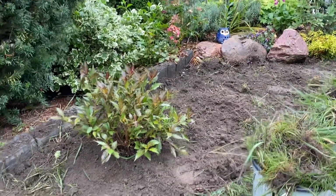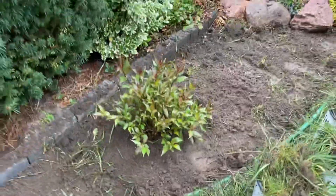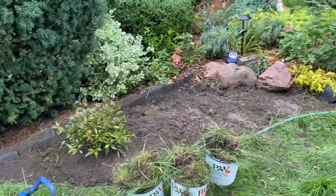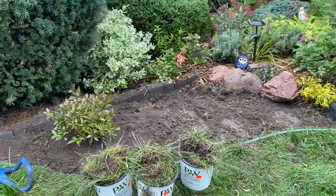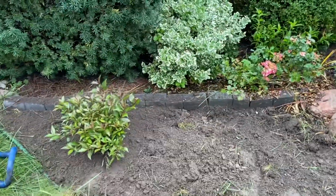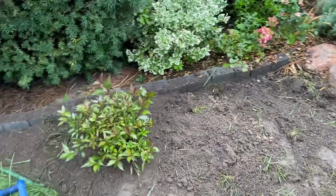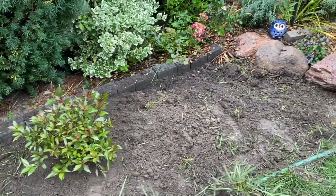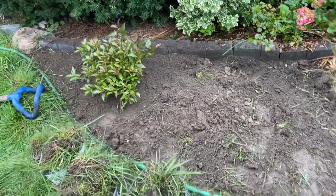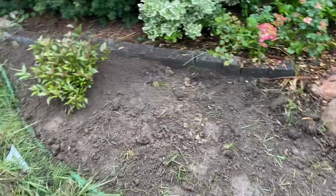Today I wanted to share with you a little project that I'm doing in my front garden bed. I decided to extend my bed a little bit in the front to accommodate some new plants that I purchased recently on a really good deal, and plants that I've always wanted to add to my garden. So what I'm doing today is I'm digging out this new garden bed. I laid out the hose and I edged around it, and I've removed the sod in here.